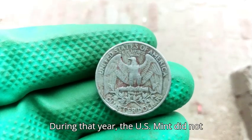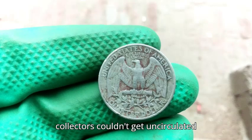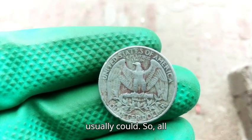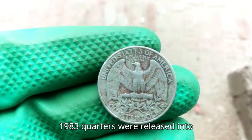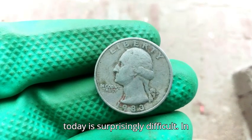During that year, the U.S. Mint did not produce any mint sets. That means collectors couldn't get uncirculated versions of the coin from sets like they usually could. So, all 1983 quarters were released into circulation, and finding a high-grade one today is surprisingly difficult.